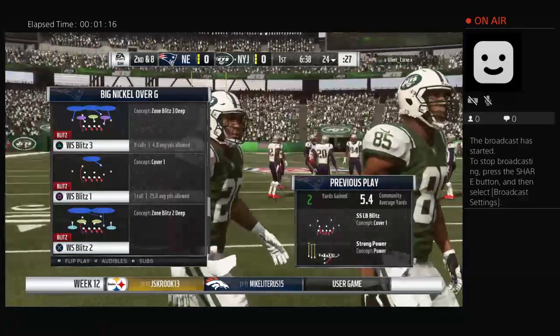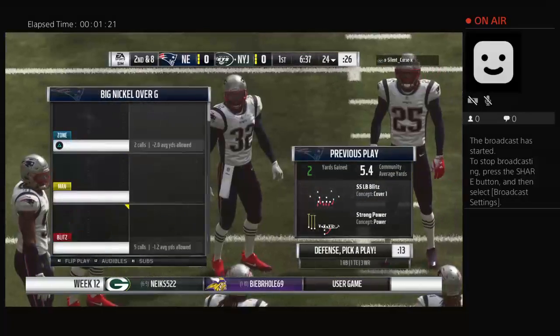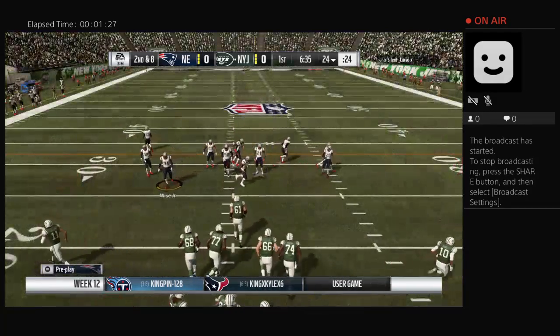Good job, D. Good job. That's the way you fly to the ball. Try that to the other side, not this side. Leopard! Leopard!